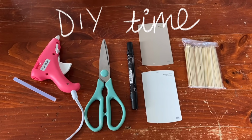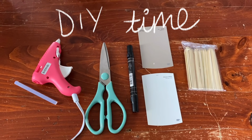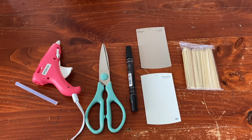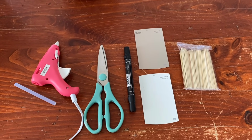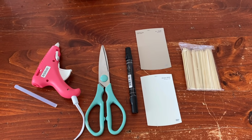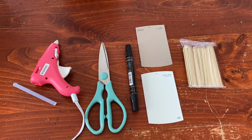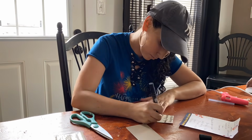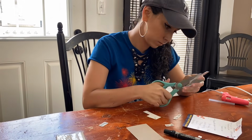Yay! For the final DIY project, I decided to make little signs for the herb garden. I just had these little long toothpicks randomly in the pantry, and then some hot glue, and then these paint samples from when we first moved in. I figured those would work the best since they would be kind of waterproof and plastic covered. I just wrote the names out on each.